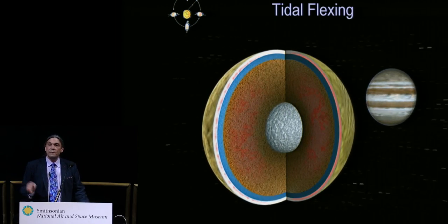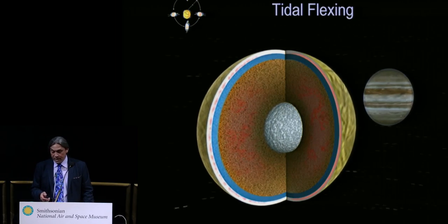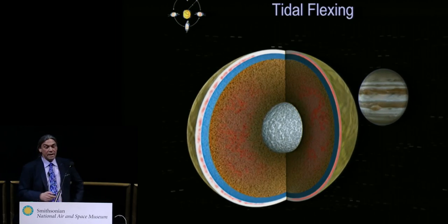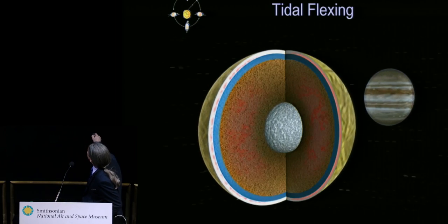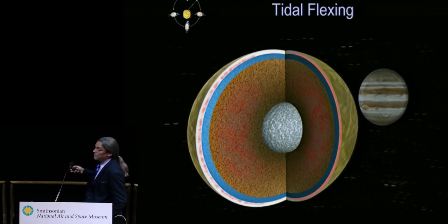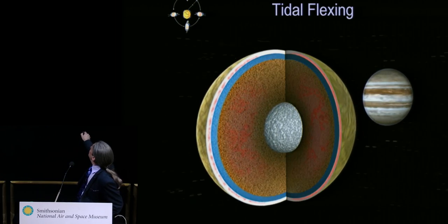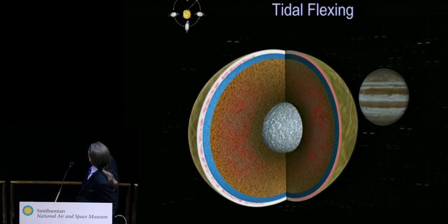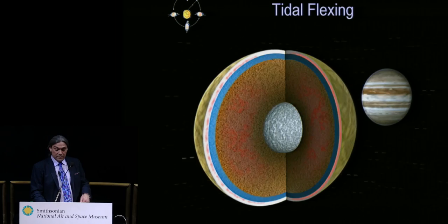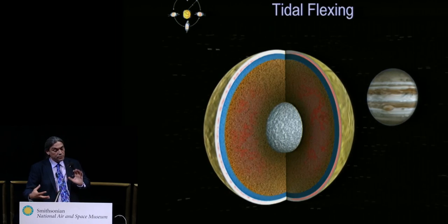There's another source of heating out there that doesn't apply, at least doesn't apply anymore, to our moon, and that's called tidal heating, coming from tidal flexing. Europa, as it orbits Jupiter, gets a little closer and a little farther. Again, not to scale, but the orbit's a little egg-shaped, a little bit eccentric. When Europa is closest to Jupiter, it is stretched out more. And when it's farthest from Jupiter, it contracts a bit. And kind of like bending a paperclip back and forth, that generates heat. It's frictional heat as Europa is flexed.